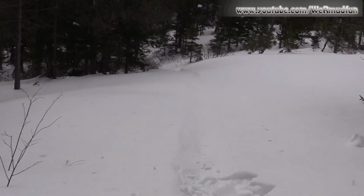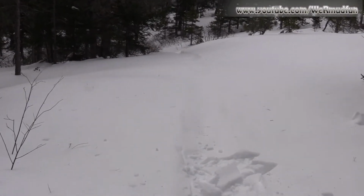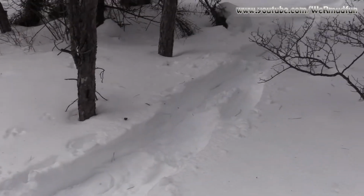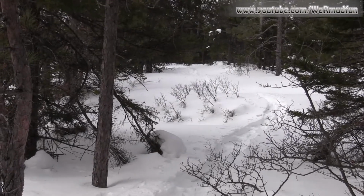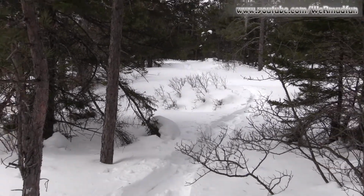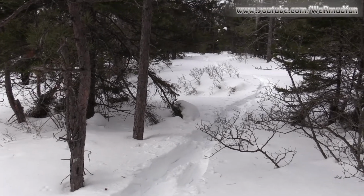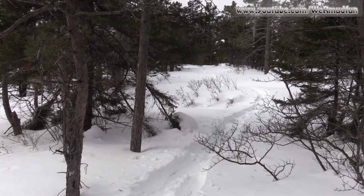Alright, so we're to the point where we said that we would take the original trail out, as you can see it right here. But looking at that versus looking at what we came out on, I think we're going to do what's already broken out. And unless something significant happens before we get down to the bottom of the mountain, see you on the flip side. Also known as the trailhead.